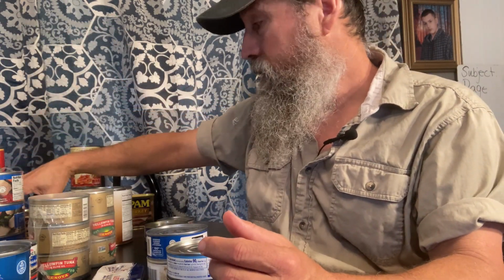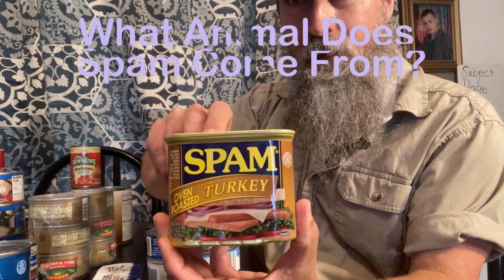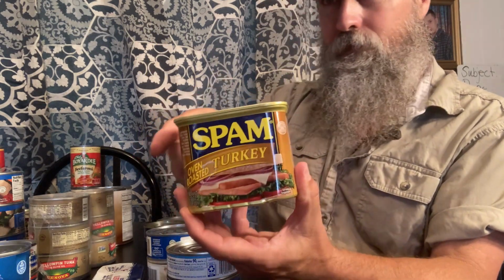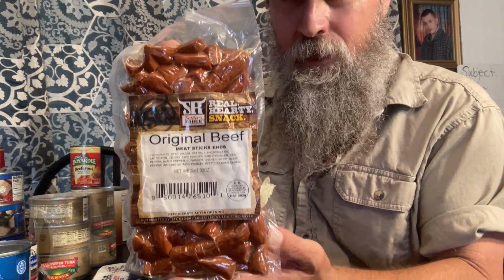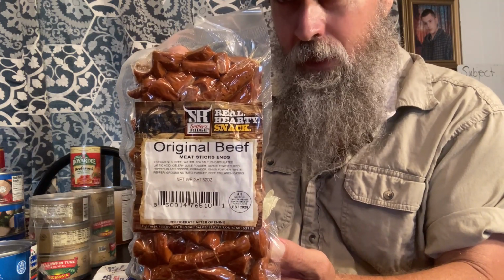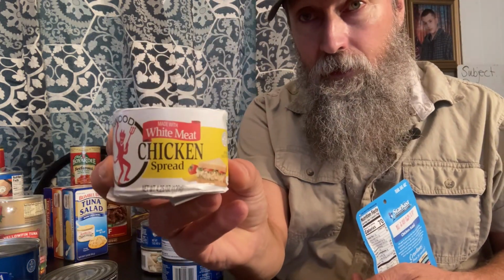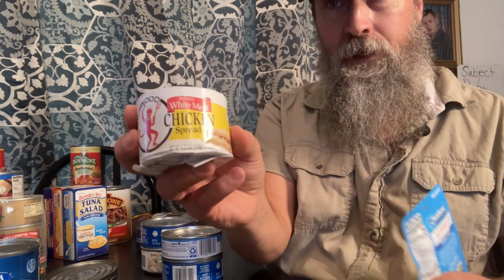Then the next category is what I call mixtures, and that would be stuff such as this, Vienna sausage. That would also include stuff like Spam. There's no animal out there that you can get a cut of Spam from. This is a ground up sausage, hamburgerized type of meat product. Things like this. Obviously this isn't in a can, but it's a ground up beef product, but it's not hamburger.